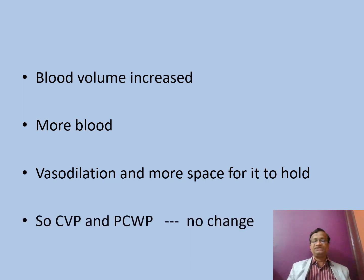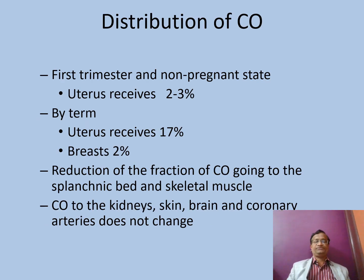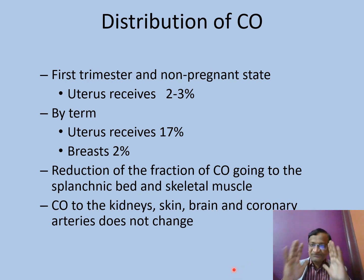So CVP and PCWP. In the first trimester, the non-pregnant state, the uterus receives 2 to 3% of cardiac output. By term it is 17 to 18%. There is a reduction in the fraction of cardiac output going to the splanchnic bed and skeletal muscles. It is not a reduction of cardiac output. Remember, it is the fraction which decreases.